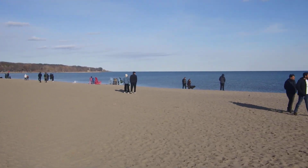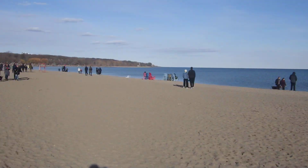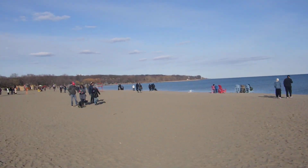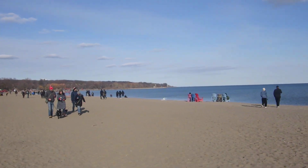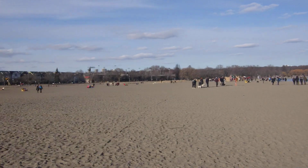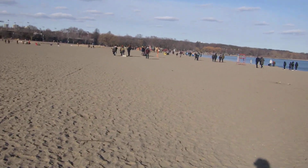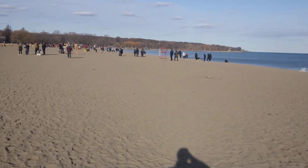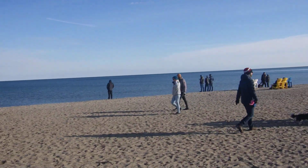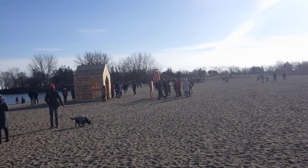Walk over here. So all of those chairs that you see, the city of Toronto puts them. They're chained. You know, they're recycled plastic, but they sort of work. They last. Just look at this park with dogs everywhere. Beautiful, actually. The sun's starting to go down here. Like a good crowd.